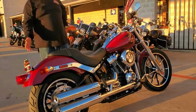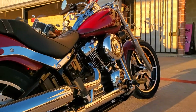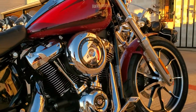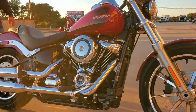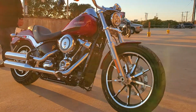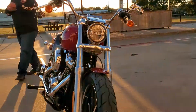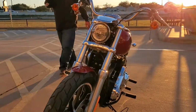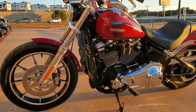This right here is our 2020 Lowrider in Billiard Red. This classic '70s style is going to be equipped with a 107 cubic inch motor. It's all the chrome you can want for the most part. We have mag wheels with classic Softail lines, re-innovated lightweight design. This bike also has high performance racing style cartridge forks, high performance rear monoshock, and that signature LED lighting.